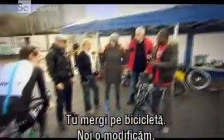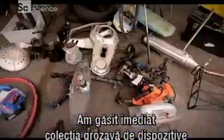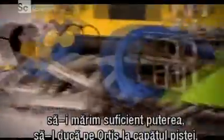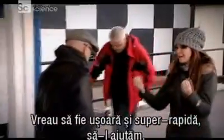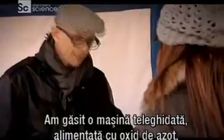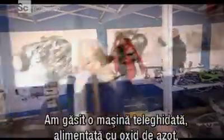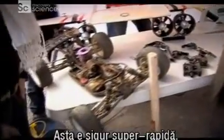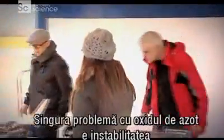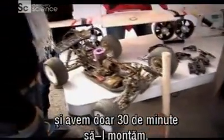You're riding, we're making. We immediately spotted a neat collection of tech that we could use to modify the bike and hopefully give it enough welly to get Otis down the quarter-mile straight. We want something that's light and super fast, don't we, to help him? Yeah. Then I spotted a nitro-powered RC car, similar to the one we previously used to win a world record. Well, definitely that's super fast. Yeah, the only issue with Nitro is its reliability. We've only got half an hour as well to set it up.